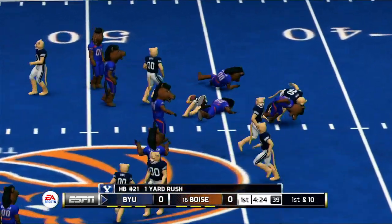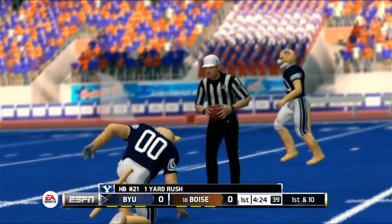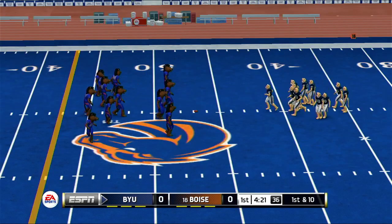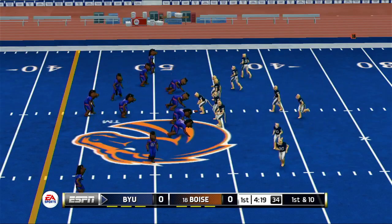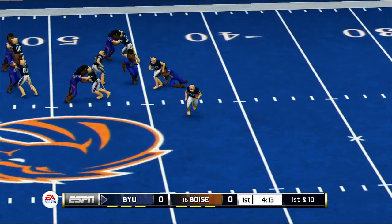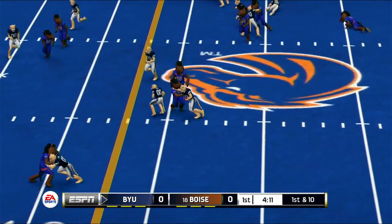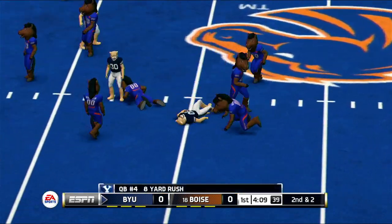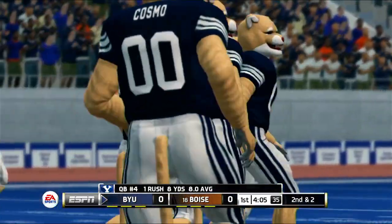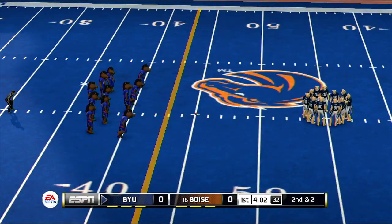Tackle made at the 47-yard line, and they keep it on the ground for the first down. Nothing too fancy here. The key is that the running back was able to convert the first down. First and 10, ball on the 47. And now he's got room to run, and he is drilled at the 45. That's good for a gain of 8 yards. That makes it second and 2.